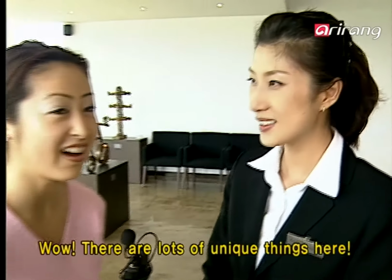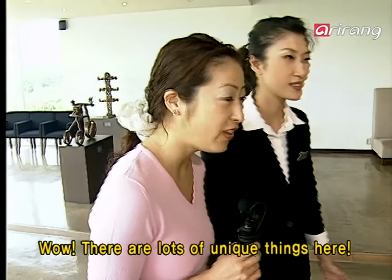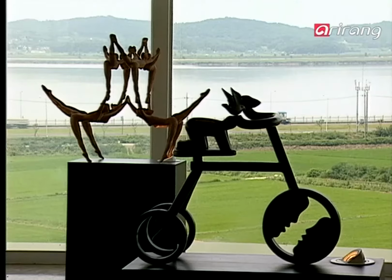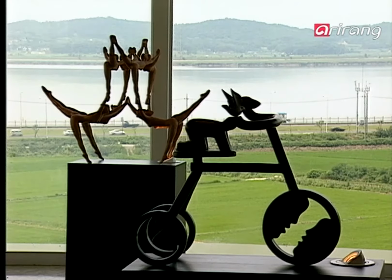Wow, there are many unusual things here. There are many sculptures that are on display on the first floor of the restaurant.